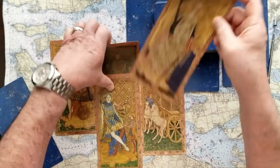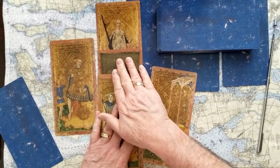I tell you, I'm just going to have to stick this Queen of Swords in here just like that. I think that's pretty good.